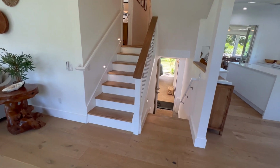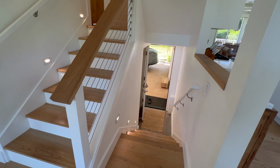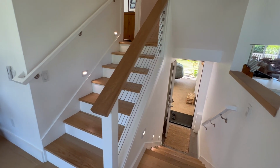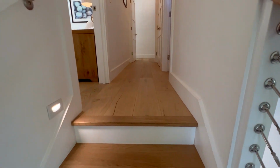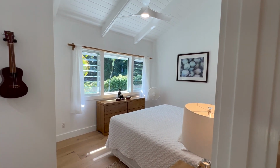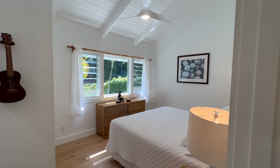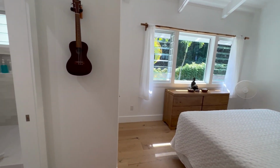This stairwell on the right leads down to the carport and out to surfboard storage and a great outdoor shower and the backyard. Here on the left, we go up a half level to 2 of the guest bedrooms, and both of them are quite ample in size. High ceilings, natural light streaming in through the windows, garden views, and a lot of privacy.